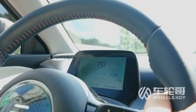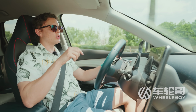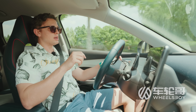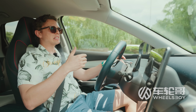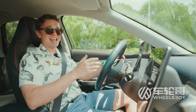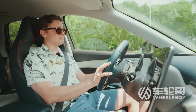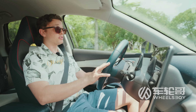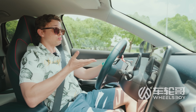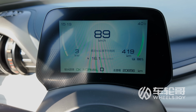The biggest annoyance, however, has to be the cruise control. One of the reasons we chose this trim level of the Yuan Plus is because we didn't really see the value in getting the more expensive trim level that had the radar-guided cruise control, the more advanced ADAS system. That's because at the time, at least, BYD's ADAS was not exactly class-leading. We figured that this version with standard cruise control would do just fine. What we didn't expect is that the standard cruise control would also be kind of terrible.